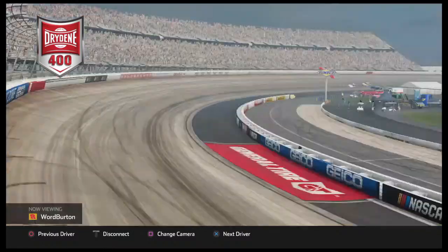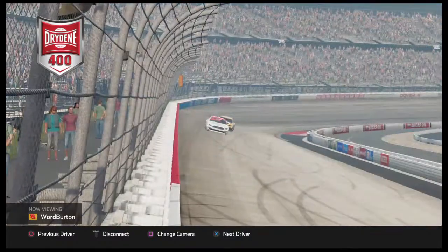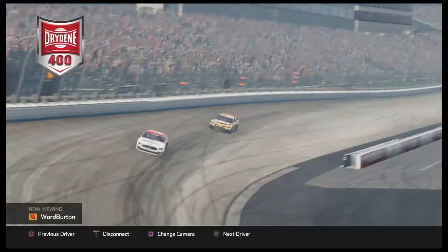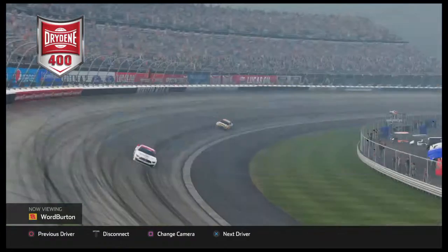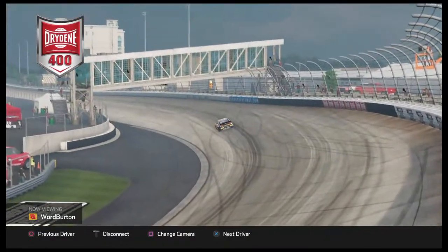Driven by a new driver, first debut, career, is going to end in victory lane. Ward Burton gets it done at Dover. How about that? A crazy race. Unbelievable. The 5 will finish second. Your bro Chase will finish second.